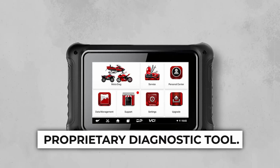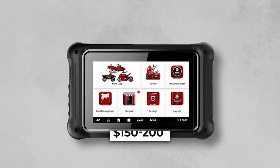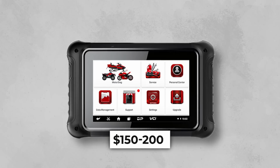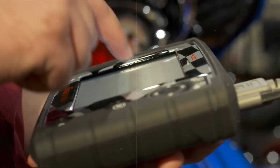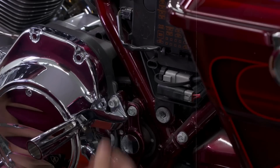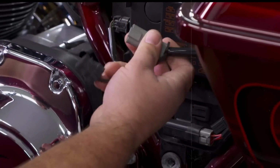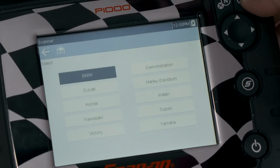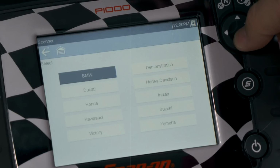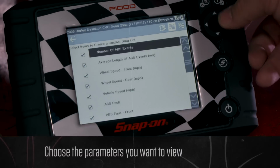The most egregious example might be their proprietary diagnostic tool. Dealers charge $150 to $200 just to connect it to your bike for basic troubleshooting, a process that takes literally minutes and costs them nothing after their initial investment in the equipment. Meanwhile, other manufacturers have moved toward standardized diagnostic systems that independent shops can access at reasonable costs.